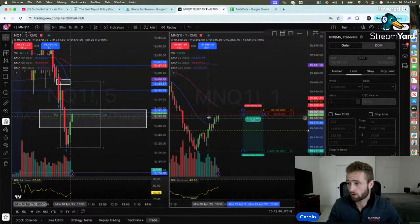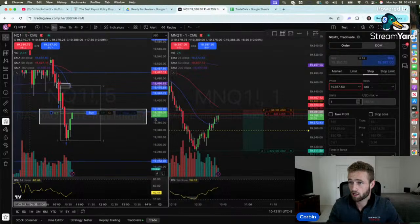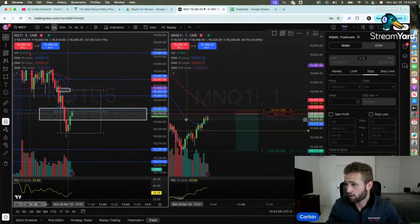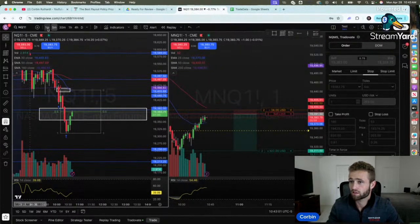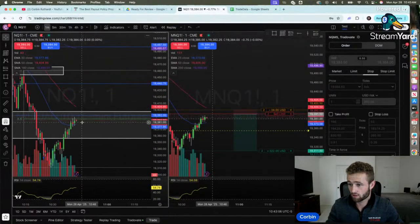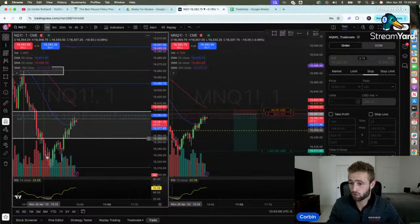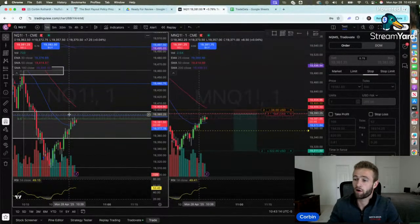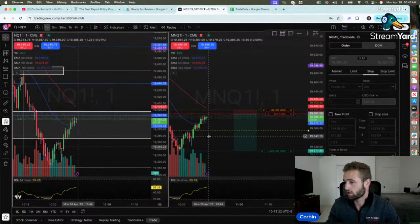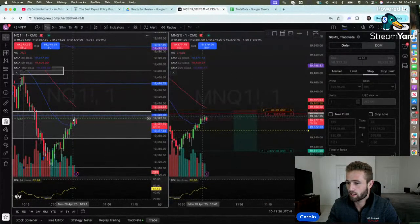But it looks like we are going to test these levels here. That's the 5-minute, that's the 1 minute. So let's just see what ends up happening. I'll go back to the 1 day, 1 minute because that's the chart that we're trading. All right, you can see here from this move all the way down to this move, testing equilibrium right here. Remember, anything above this mark is considered premium prices on the market. It did not touch that support level. It looks like we're going to come up and test it right now.